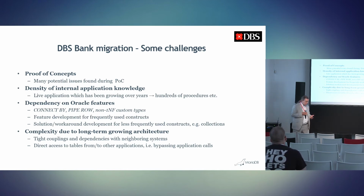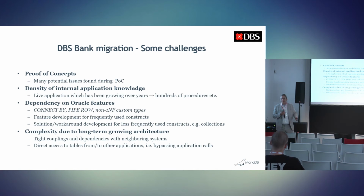And there was and is an issue with application interdependencies. Many applications depend on each other, stuff that has been growing over time. It's not like someone developed an application, provided full documentation for everything, and then left it. It's been developed over time. They need to maintain it, even during the migration phase, which might be a long time at times. So of course there are issues.